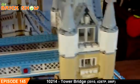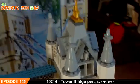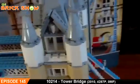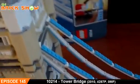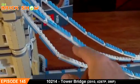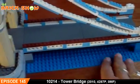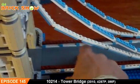This piece up here I think is killer. You got the gold plated stuff, bricks up there, and then again here's the cables that go across there. These are movable, and then the water bricks down here, then the road.